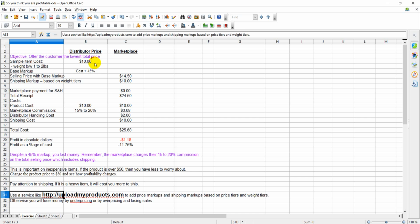Because you remember, if you overprice, you won't make a sale. If you underprice, you're losing money. So you have to do your math in order to be attractive to the customers and still be profitable. All right? Good luck.